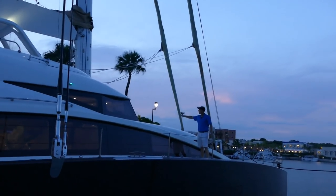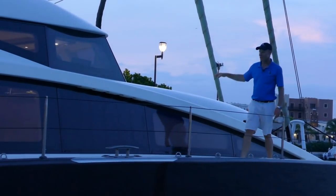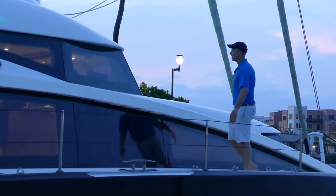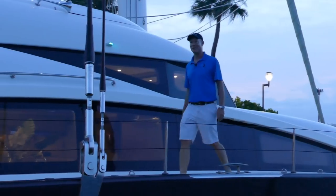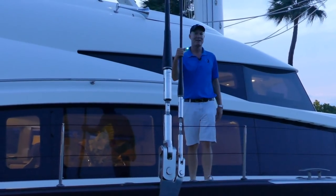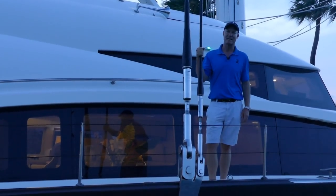This is the owner's cabin. All the way across in this space is the owner's cabin. Huge jacuzzi in here. Looking out forward, beautiful sunsets, beautiful beaches right from your full width owner's cabin. This is truly a spectacular world-class yacht.